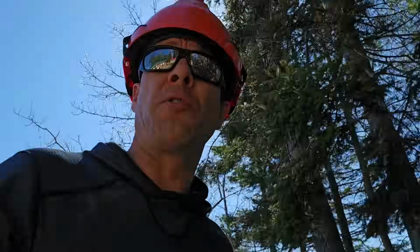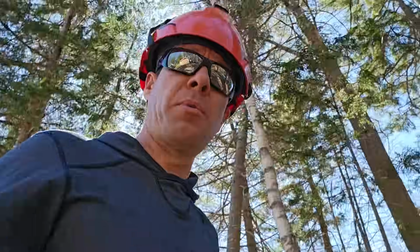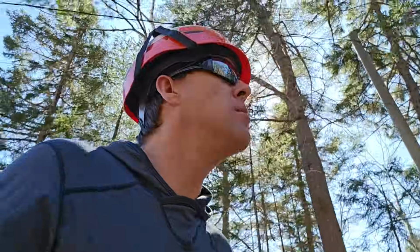Job's going really well so far. That chunk of tree come off real easy. Got the wire untangled. We'll have this place up and running in no time at all.